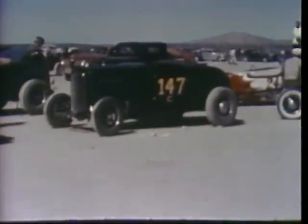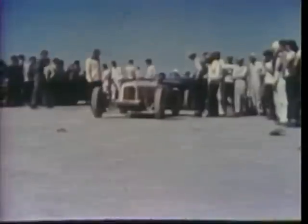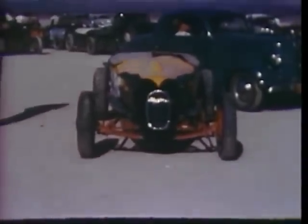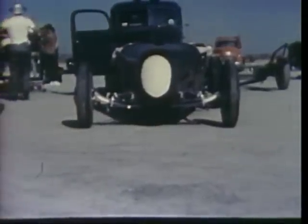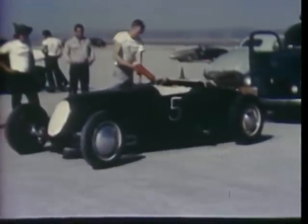But back to our story. After the war, there began to be a change in the roadsters at the lakes. The guys started to build more streamlined cars. Channeling, which is lowering the body over the frame, became popular. And the smaller size T-body was used. Many fine cars were built. A young 18-year-old named Don Waite really started something with the first T-Roadster with the engine in the rear.